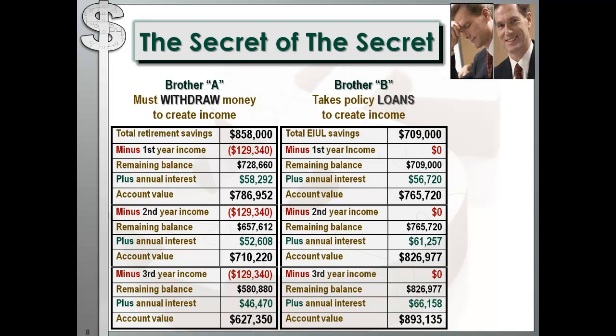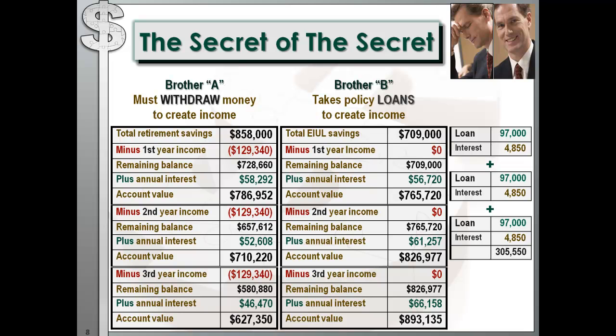So how does it work the whole way? So he takes that $97,000 loan, and yes, there's interest and a payment. There's one payment at death. So let's just say that at the end of 3 years, he were to die. Now, he's received each of the loans, and he's got interest due on all of those for a total of $305,000. He's got an account value of $893,000. We take away that $305,000 that he owes the insurance company. That leaves then the death benefit of $587,000 for the family.